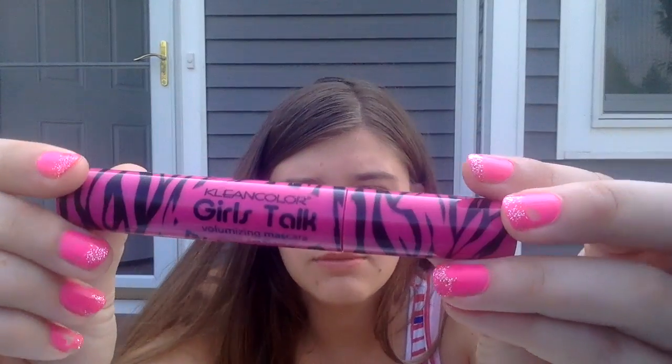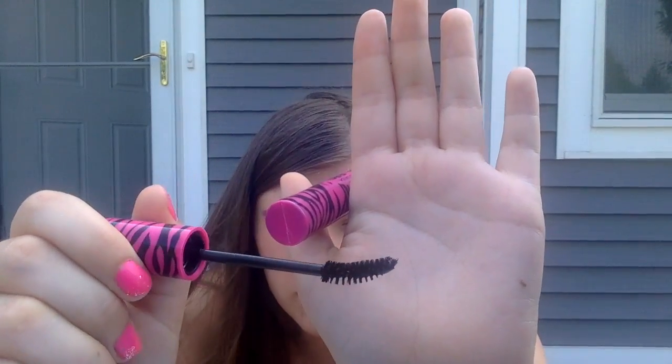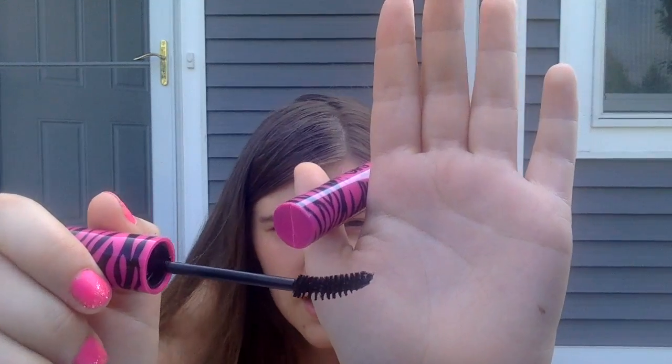Alright, the next one I got is by Clean Color, and it's the Girls Talk Volumizing Mascara. I think the packaging is really cute, and this one's like the other one, sort of has that curved brush look, except the actual mascara part of it isn't as liquidy and weird, so I think this one's probably gonna work a little bit better than the Malibu Glitz one.